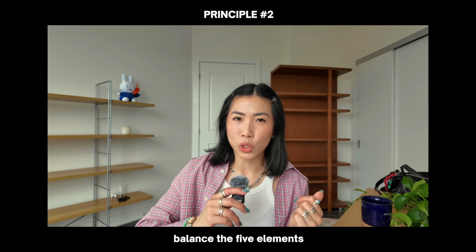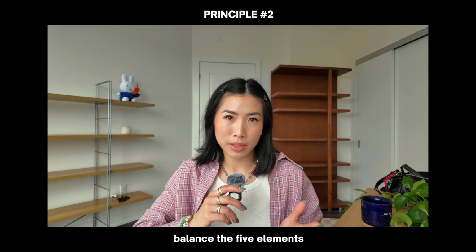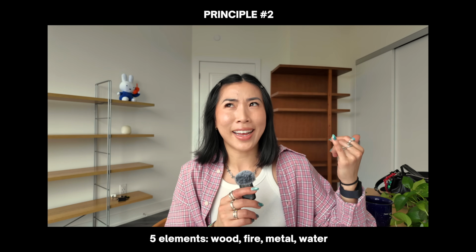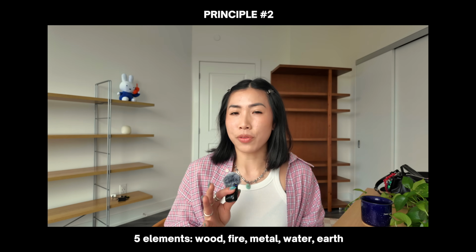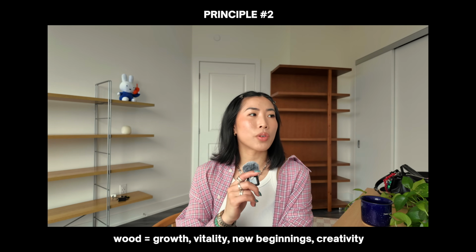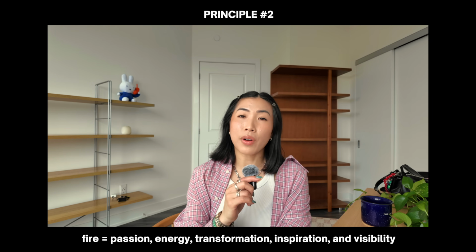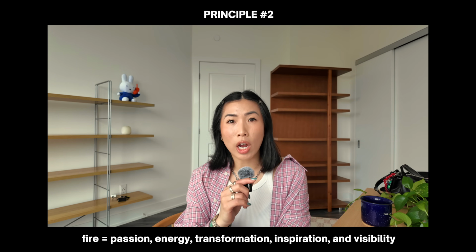The second principle of Feng Shui is to balance all of the 5 elements. The 5 elements are wood, fire, metal, water, and earth. And each element carries a different vibe and represents a different quality. So for example, if you have wood pieces, it's all about growth, creativity. If you have fire elements, it can be related to passion, drive, ambition.